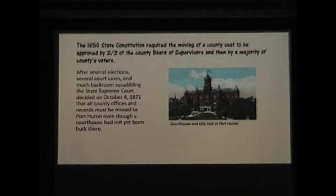Port Huron didn't have a courthouse to move to, though. So St. Clair said, since they don't have anywhere to move the county government, let it stay here until they do. And that went to the state Supreme Court, and they finally said, no, it has to move now. So it was moved. Port Huron made available a school for the county courts and offices until this was built, which was where McMoran is today.